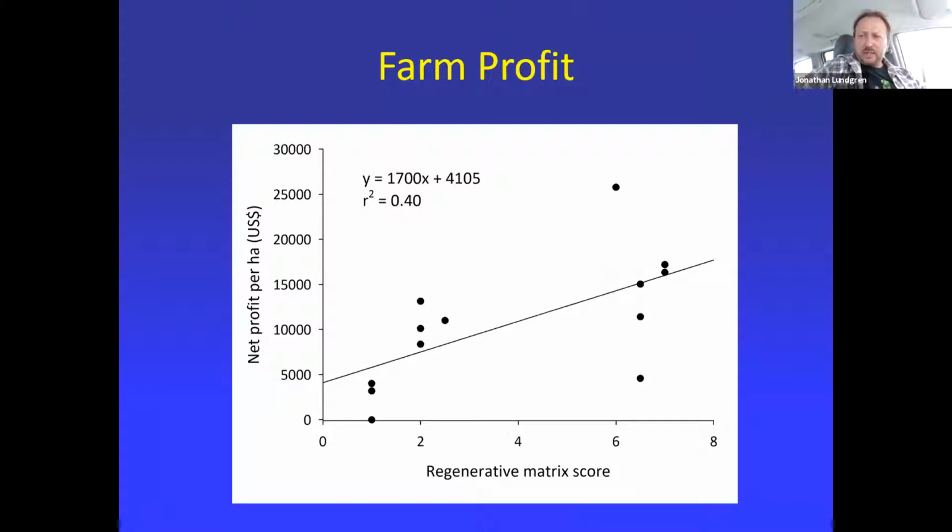But one of the things that we saw as we were starting to look at these, and you can see it real well with the profit here, and it's true in almost every response variable that we were looking at, is that the data ends up forming 2 clouds along that regenerative matrix score. And that wasn't intentional. In fact, most of the farms that we were studying ended up falling along a continuum. But what happens is that you end up seeing these 2 clouds of data. And there isn't a lot of people in the middle.